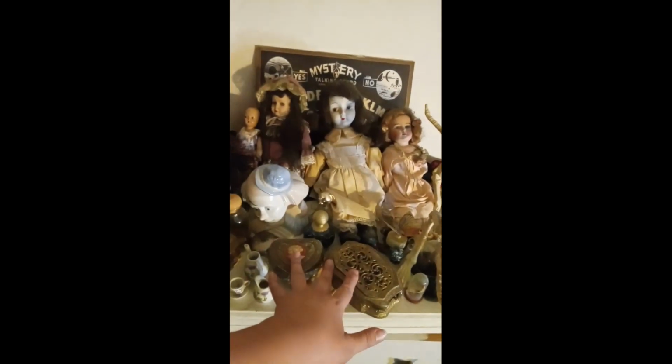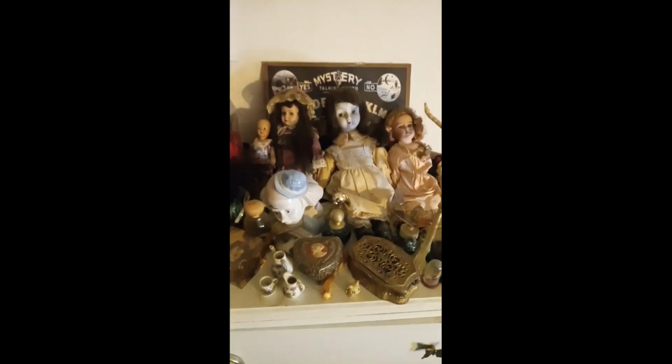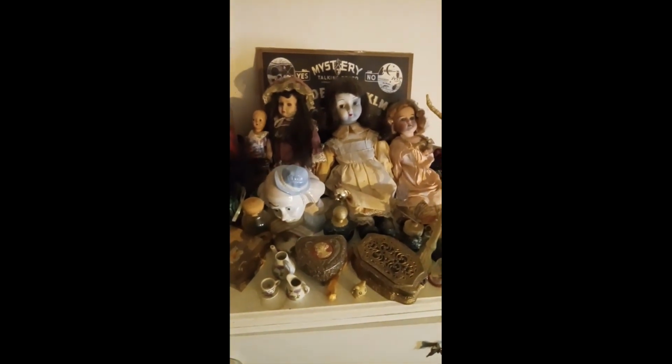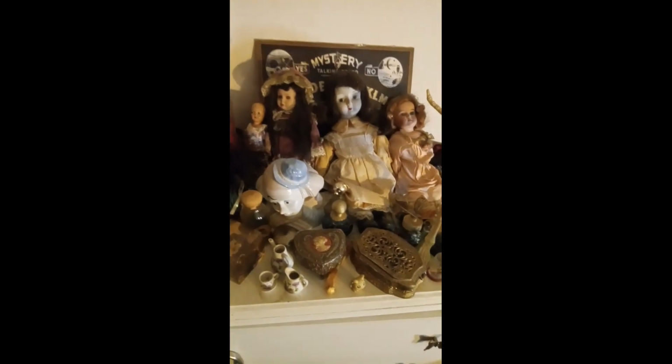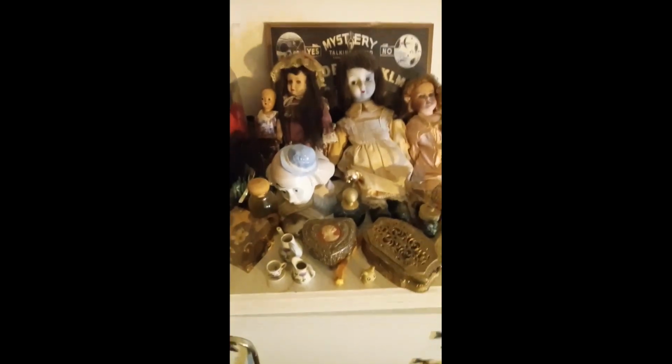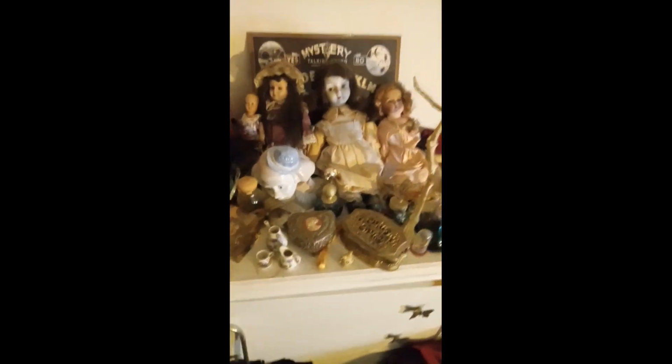These two jewelry boxes originally belonged to my great-great-grandmother, my nanny, and she lived from 1908 to 2010, so she lived a very long time, and I got a few things from her after she passed.